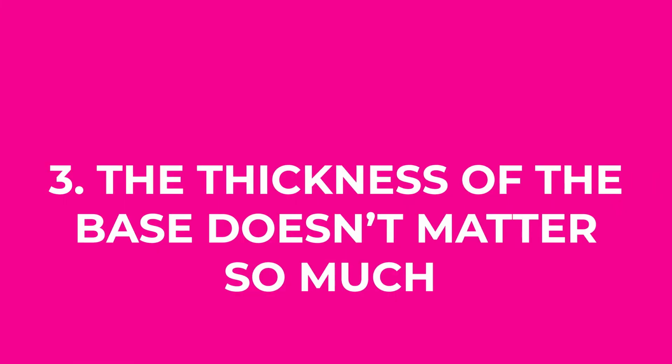And the third thing that I learned about hair systems in a really, really hot climate is the thickness of the base doesn't really matter that much. I'm talking more about lace than poly because I just don't recommend full polys in this kind of temperature. I know some guys do, but for me it just didn't work. Too many lifts, the bond wasn't strong enough, my head felt like it was getting hot.